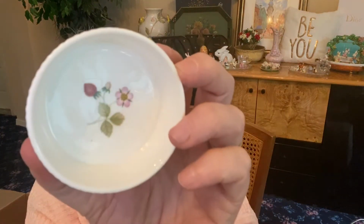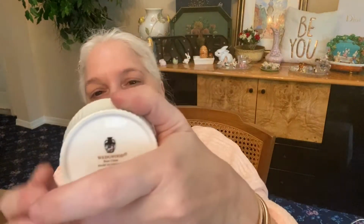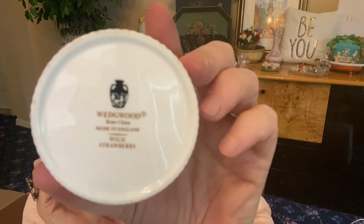Yeah, this is some cute stuff, Carrie. Cute stuff. This is making me so happy right now. But now, as I'm dropping everything, did I make you nervous, you guys? Look, a little salt dish. Yeah, I saw this as one of the things I really wanted. I know it's Wedgwood, but it has strawberries. It's bone china, it's made in England, it's called the Wild Strawberries.